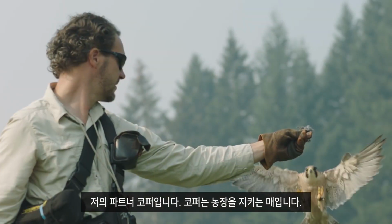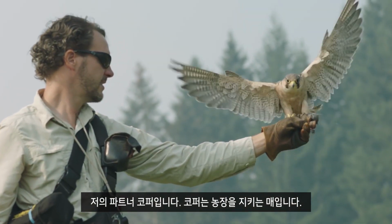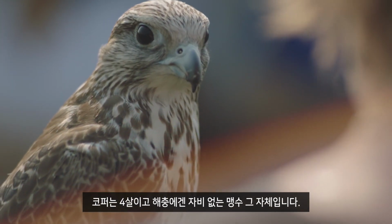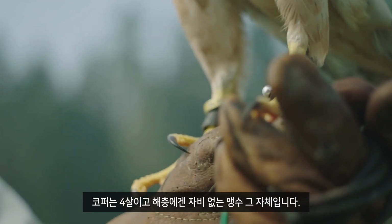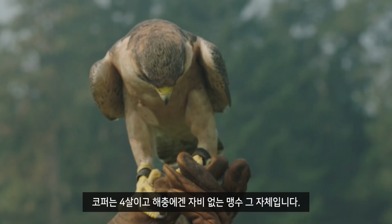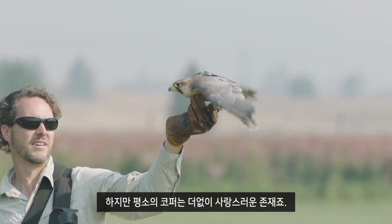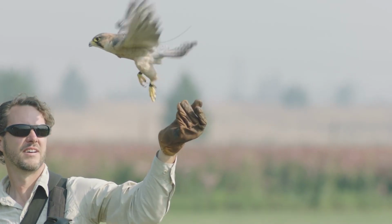And this is Copper. He's a Nutrilite falcon. Copper is a 4-year-old red-naped Shaheen. It's a Middle Eastern species of falcon. He's a fierce little predator and he's immensely intimidating to pest birds, but he's an absolute sweetheart. He's a very gentle little bird.